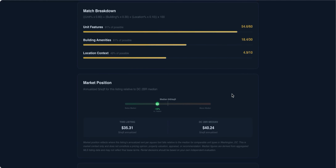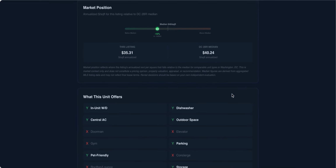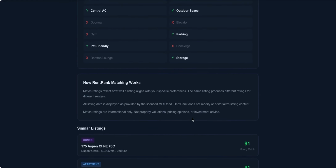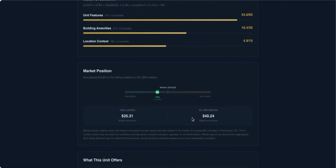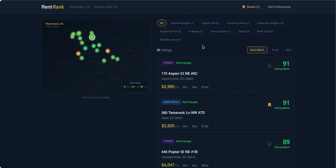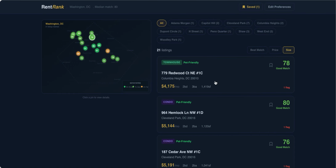RentRank displays licensed MLS listing data with full attribution behind a compliant registration wall with clear terms of use. Match ratings are personalized preference indicators that help renters identify which listings best fit their stated needs. We appreciate Bright MLS reviewing this walkthrough and welcome any questions about our data handling or display practices.